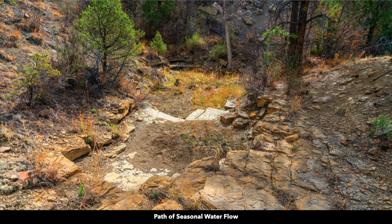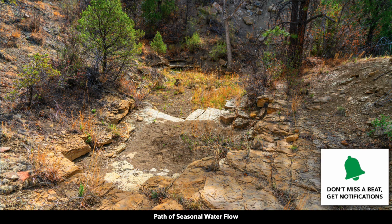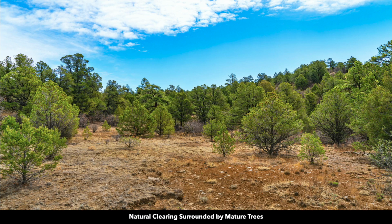It's around 7,040 feet. When the water is running through this ravine from a snowmelt or heavy rain, you can see how it cascades down these rocks, which creates an additional magnet for wildlife. There are multiple natural clearings on the property, ideal for a campsite, cabin, or a home. More rock formations and outcroppings, another natural clearing.